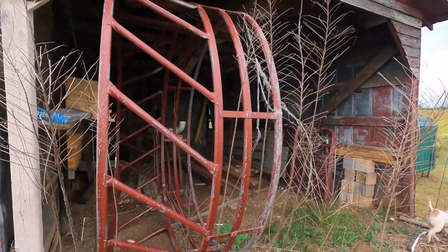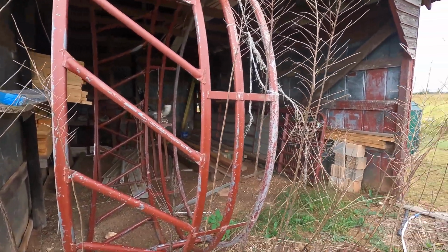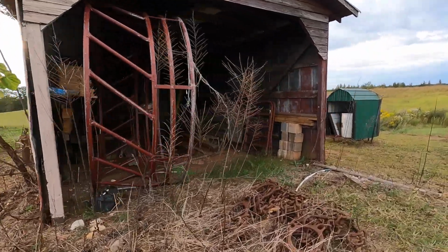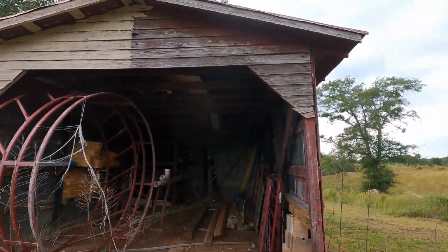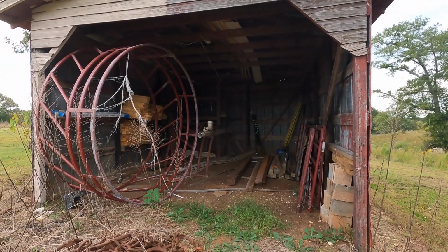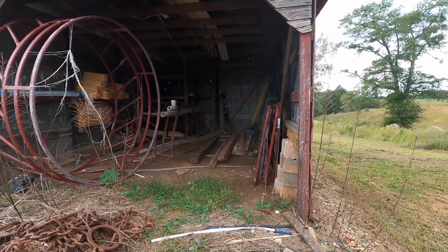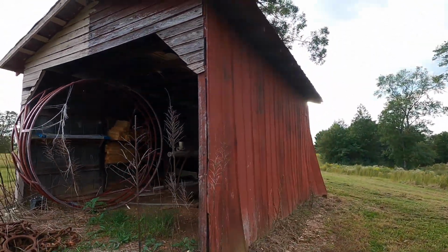This building's just used for storage of building materials right now. Talking about taking this building, put it on skids, and rebuild it as a horse shelter that we can skid around.